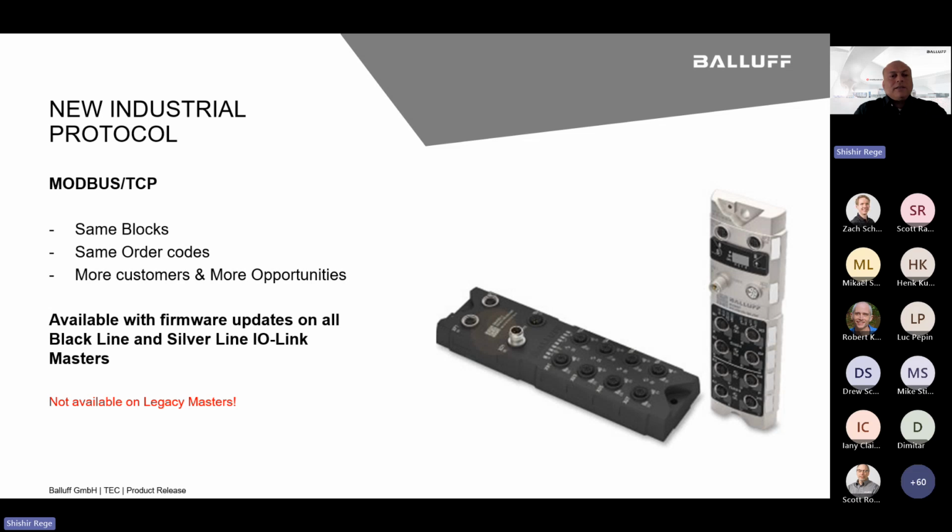It's the same blocks, same order codes. We just need an updated firmware. So please contact your local TAS to get the updated firmware or figure out how to get it. That updated firmware can also be loaded onto the blocks using the BET tool.